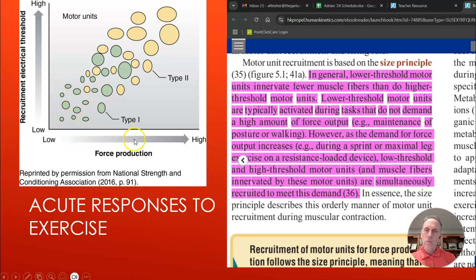And as there's greater force production, the motor units go from type 1 to type 2, and the force production goes higher and higher and higher. So they run concurrent to one another. If you need greater force production, you have to have motor units that are going to be very type 2B, maybe type X if you're in between here. But at the end of the day, it changes the recruitment threshold in terms of the electrical side of the equation. So, as the demand for, and I love this right here, as the demand for force output increases during a sprint or maximal leg exercise on a resistance loaded device, low threshold and high threshold motor units and muscle fibers innervated by these motor units are simultaneously recruited to meet this demand.